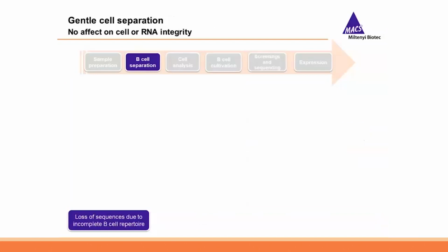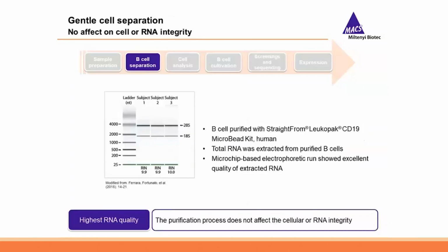Another pain point in this step can be the B cell integrity. For sequencing, of course, the RNA quality is very important, especially when you want to have a complete patient repertoire that should be screened. And for that, we showed that the purification process does not affect the cellular or the RNA integrity of the cells. So this provides the best conditions for sequencing, also for single cell sequencing.